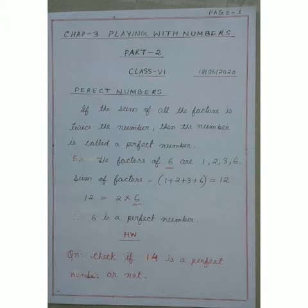In our last class, we learned how to find the factors of a number. If we find the factors of 6, we get 1, 2, 3 and 6. Now, add the factors: 1 plus 2 plus 3 plus 6 is equal to 12. Now, this sum 12 is 2 times 6. Therefore, 6 is a perfect number.